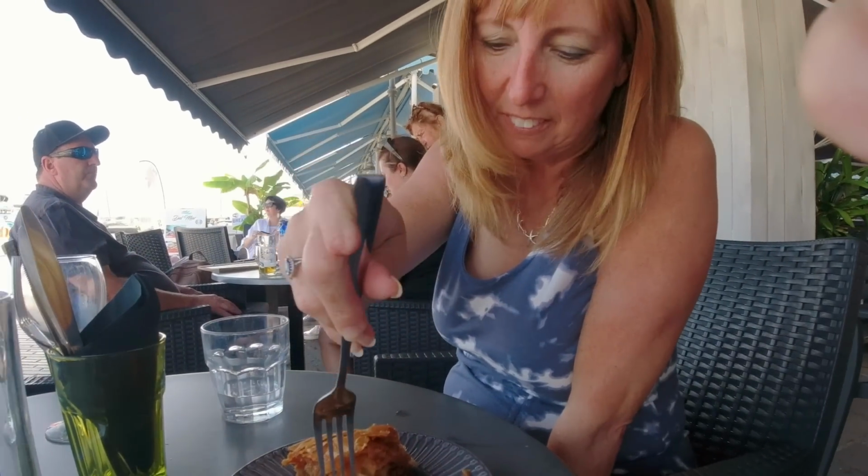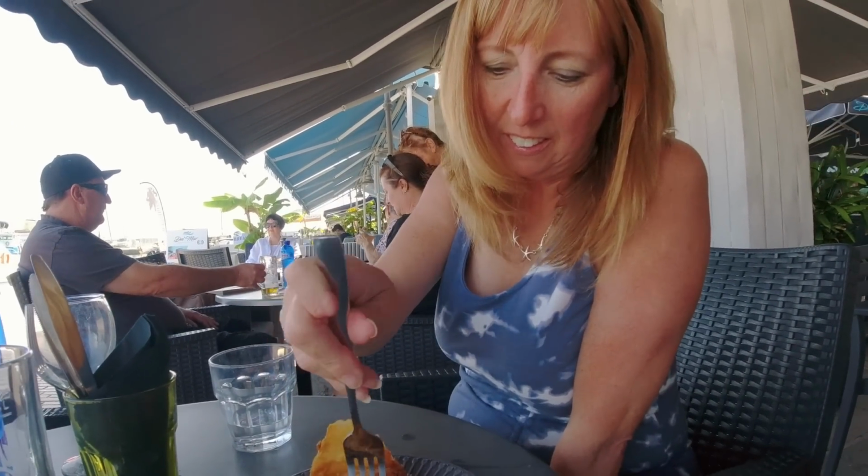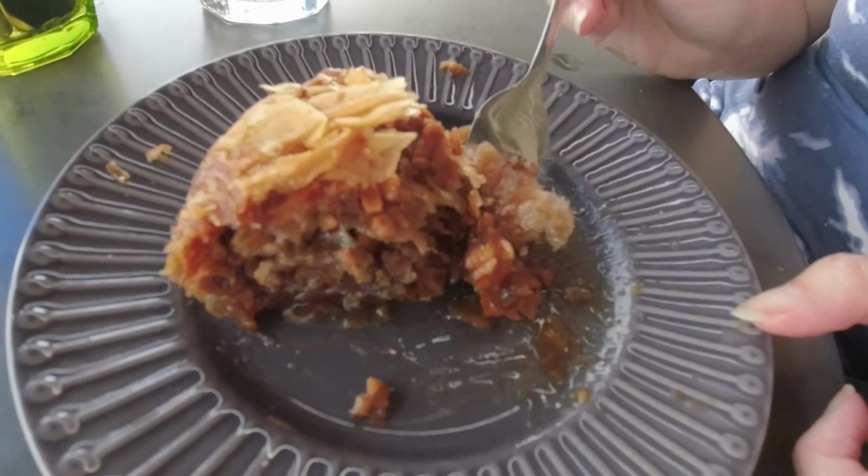Let's give it a try. Someone's going to give it a try. It's got nuts in it, so I'm not sure I'm going to try much of it. I might try some of the pastry if I can get some. Oh, she took a big bite, too. She's brave. So delicious. It's really good? Up close baklava footage right there.